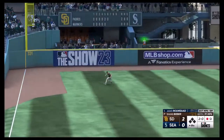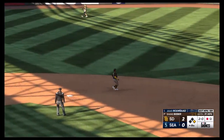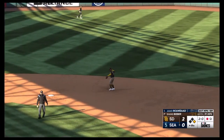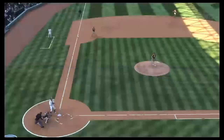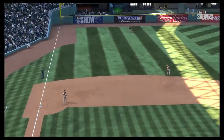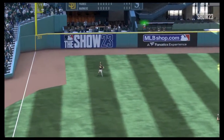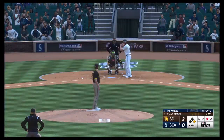In there, base hit. And the bid for history is gone. Well, when you fall behind in the count, you've got to come into the zone, and then guys have a better chance of hitting the ball hard like he did right there. Will Myers now.